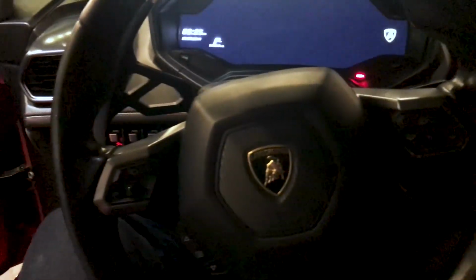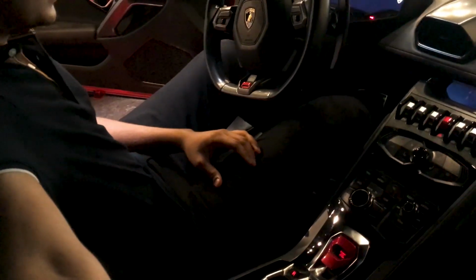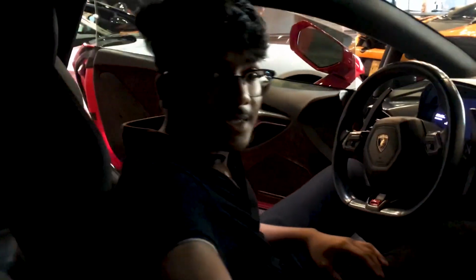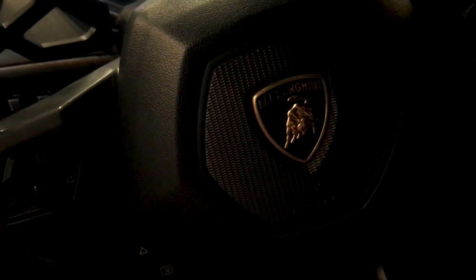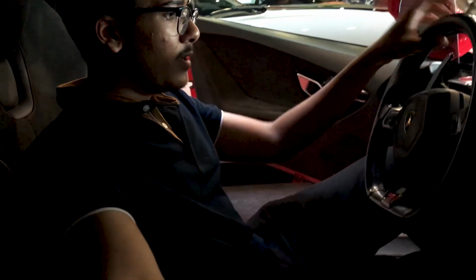Oh my god. Oh my god, I am in the Lamborghini Huracan right now and it's amazing. Are you guys checking this out? It's so comfortable in here. What an experience sitting behind these cars. It is amazing, like one of my dreams come true.